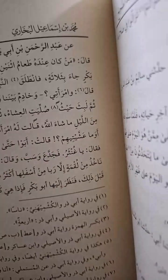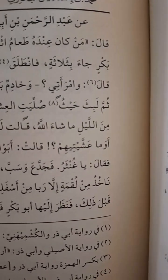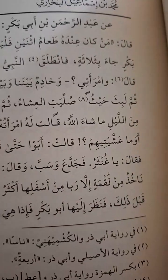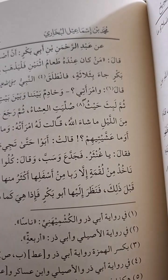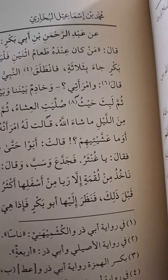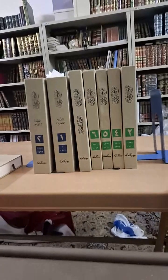rumuz, symbols used by al-Yunini rahimahullah, we have put them in the text. For example, here ثم لبث حيث صليت العشاء. In some of the riwayat it's حتى صليت العشاء, in Abi Dharr and Sam'ani and Abil Waqt, حتى. So he put صح over حيث, so that the reader doesn't think it's a mistake by the copyist or by the scribe. Rather, this is how it is in his nuskha, حيث instead of حتى. I have some more examples of it in our Mujarrad edition.